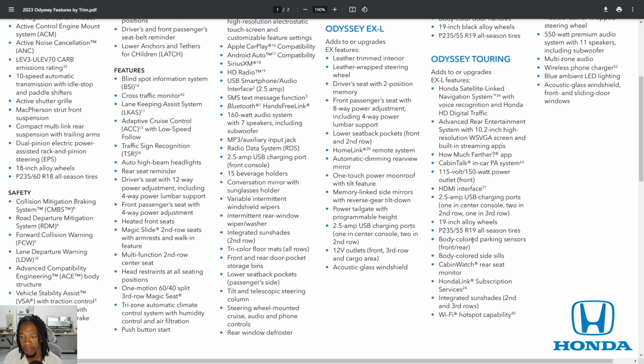And let's see, body color parking sensors, front and rear, body color side sills, cabin watch, rear seat monitor, so the little camera, Honda Link subscription. I'm slowly trying to make a separate video on Honda Link because a lot of people don't know about Honda Link, and it's actually a really cool feature. So I'm working on the video so we can talk about Honda Link. And on the Touring, they give you the sunshade in the second and third row with a Wi-Fi hotspot built in.